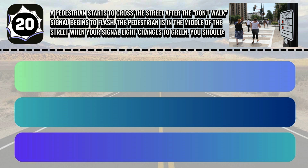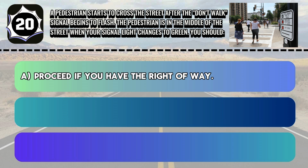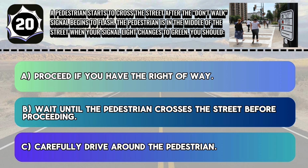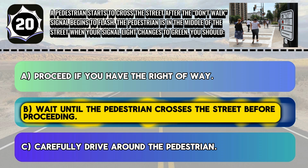A pedestrian starts to cross the street after the "don't walk" signal begins to flash. The pedestrian is in the middle of the street when your signal light changes to green. You should A. proceed if you have the right of way. B. wait until the pedestrian crosses the street before proceeding. C. carefully drive around the pedestrian. Correct answer B. wait until the pedestrian crosses the street before proceeding.